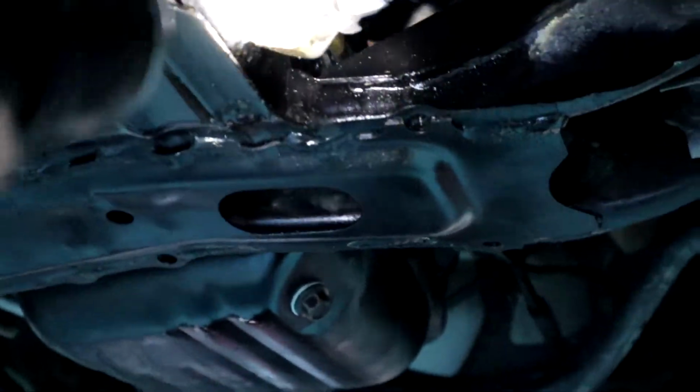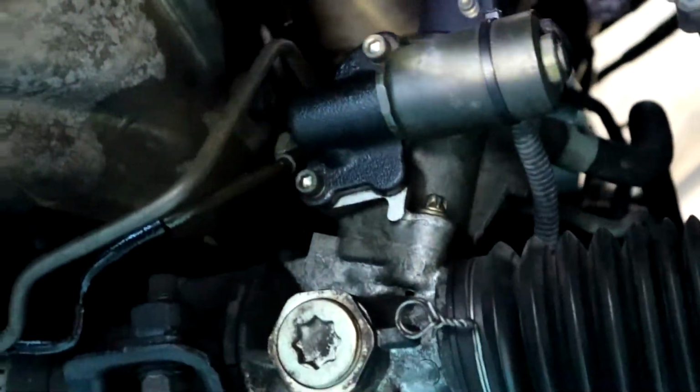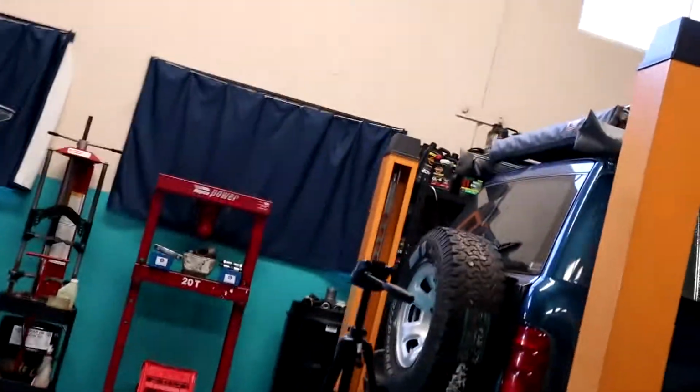It looks like it's leaked a lot, but it actually hasn't. It really hasn't leaked that much. Oh well, we'll sort that out another day. Anyways, I'm going to let the floor dry, and then I'll go for a drive and see how she goes. And then it'll pretty much be done for the day.